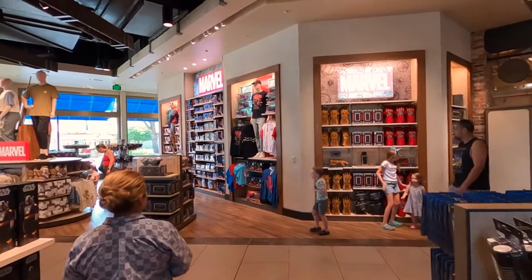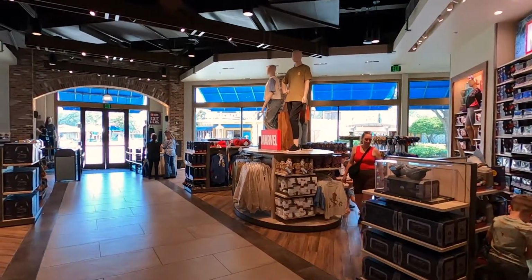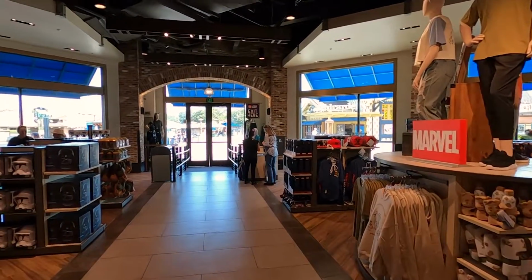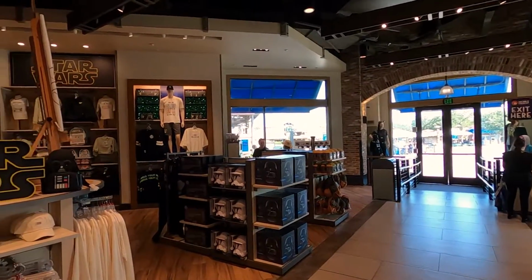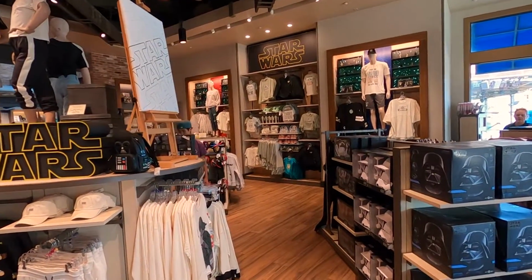When you come in, you can see the Marvel and Star Wars section right out in the front, in the corner where the big statue of Stitch up on top of the building spits the water down on you. This is the entrance over here.